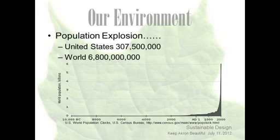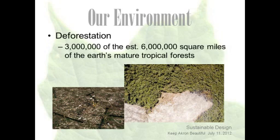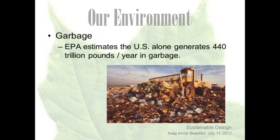Look at the population explosion that's occurred just over the last 100 years or so. The United States is over 307 million people. The world's at 6.8 billion, approaching 7 billion this year. So there are a lot of people here leaving an impact on Earth. Just look at the deforestation that's occurred, over 3 million acres of the 600 square miles of Earth that has been taken away.